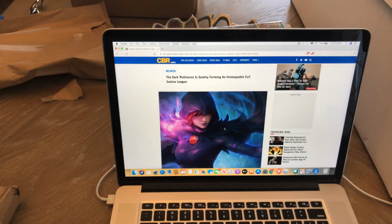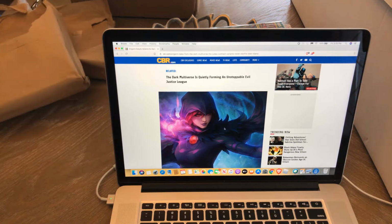So that's the first stack. In fact, that was not pre-ordered. Those were pull list books. Let's see if this is the same.